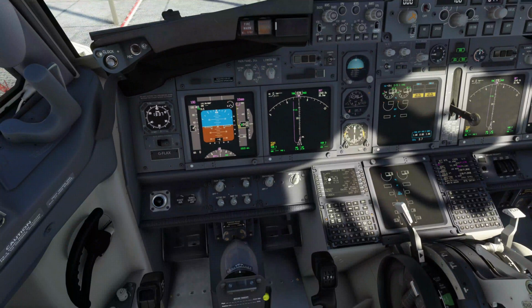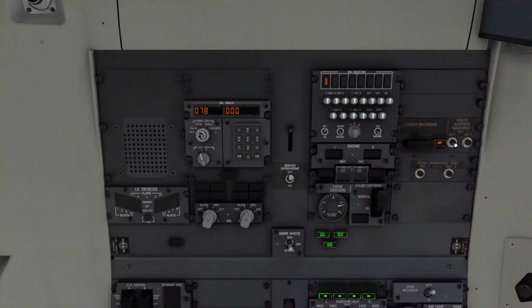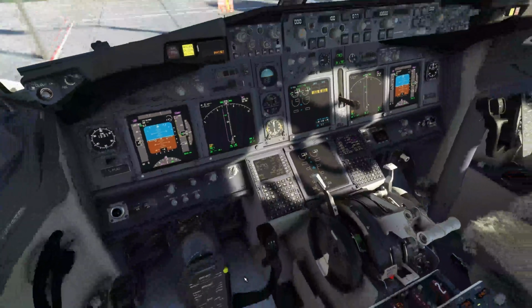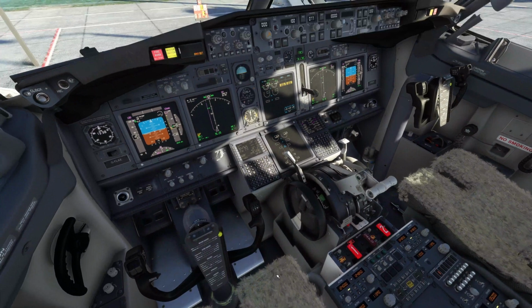Alright, the FMCs are all set up. Now we can do our warning cautions and checklists for that. So we'll go up overhead. Mach speed warning. Both sides are good. Stall horns and stick shakers. Very good. Come back down here to the center. We'll do our in-op test. There's our caution. That is good. And we will do our fire systems test. Engine 1, Engine 2, and APU are all up, and everything is looking good there.